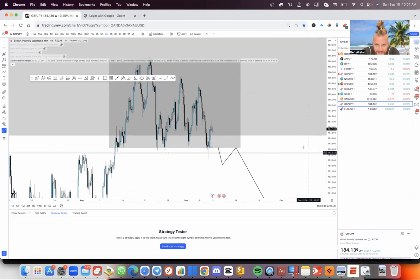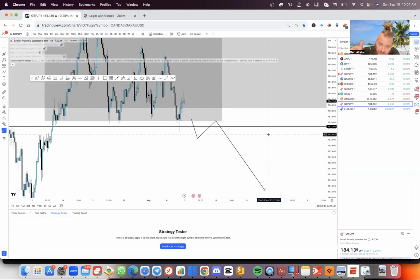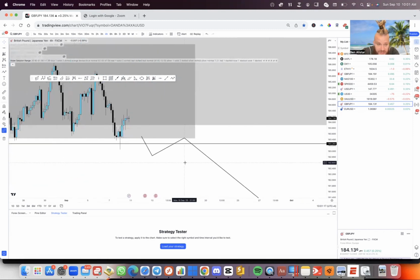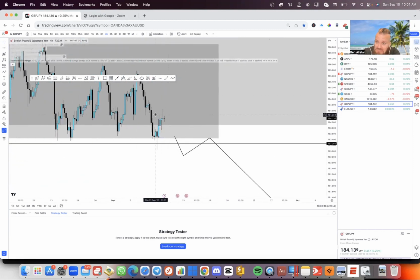So what can we see? Daily's bullish, but 4 hour is bearish, which is interesting. Are we going to look to take sells here? No. Nothing longer term anyway, because we are selling against the market. So the 4 hour high, look, is here. 4 hour high is here.